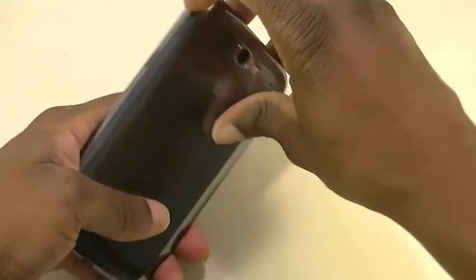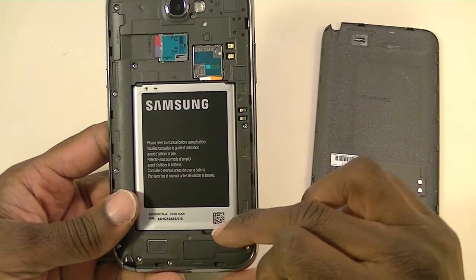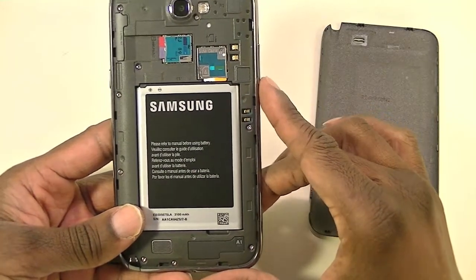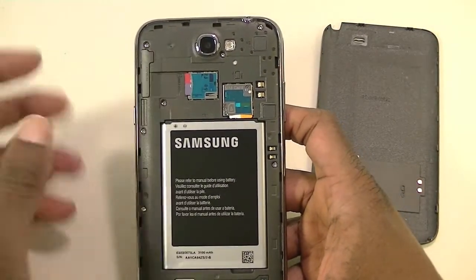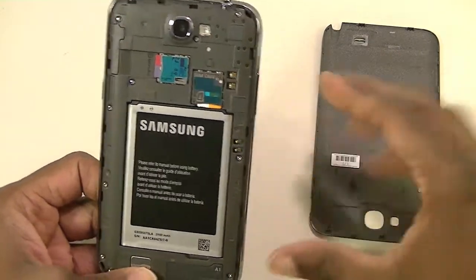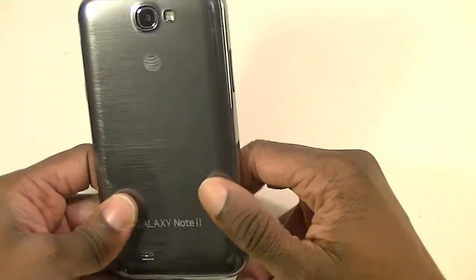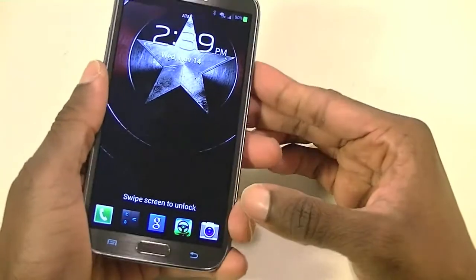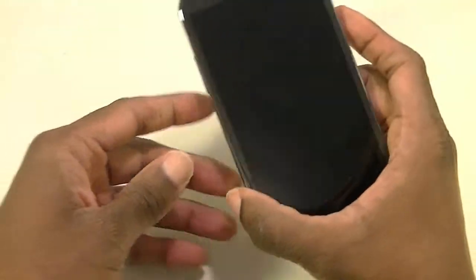And speaking of the back, you can remove it, and I'll show you the big, huge 3100 milliamp hour battery. You have your spot for your SIM card and your SD card, which is one of the advantages of a Samsung phone or other phones that have removable storage. I have a 64 gigabyte SanDisk SD card in here, and I have all my movies and all my music on here, and I still have about 37 gigabytes left. So that's an advantage if you like to store your stuff locally and don't like to use the cloud, or you don't have an unlimited data plan or something like that.